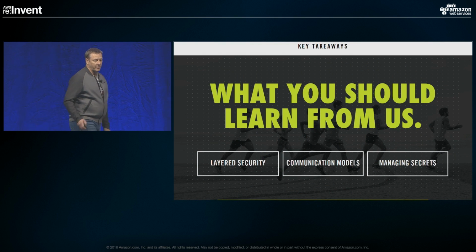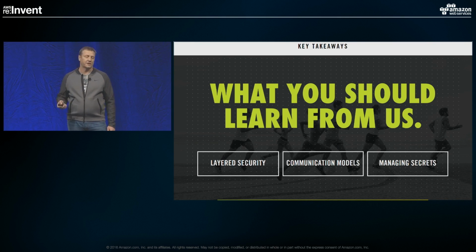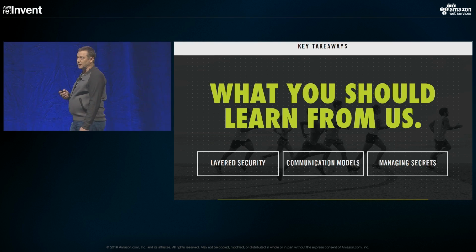What I'd really like you to take away from this presentation today are 3 things. The first one is how we use a layered approach to security, everything from physical security of our MFA tokens to how we secure our EC2 instances. Next thing is how we use different communications models for different use cases, whether you're a developer trying to SSH into a box or a consumer trying to connect to one of our applications in the cloud. And finally, I want to share with you some really interesting work that one of my teams has done to secure secrets at scale in the cloud.